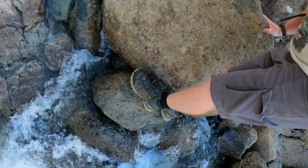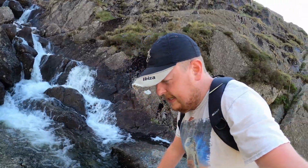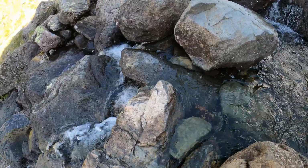Now this bit here, that's very deep, so you've got to grab onto this rock here and don't let go. And there is a rock there out of the water. Like I said, there's been a lot of water recently, so I'm not sure it gets any worse than this, to be honest with you. This is quite deep. This next section here is quite tricky. You've got to put a left foot on there and push off onto there.